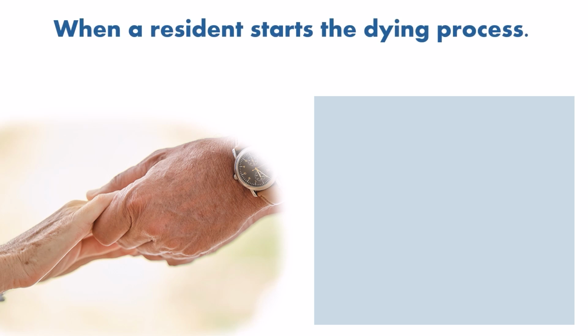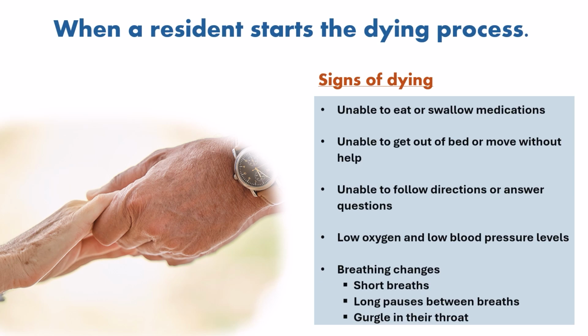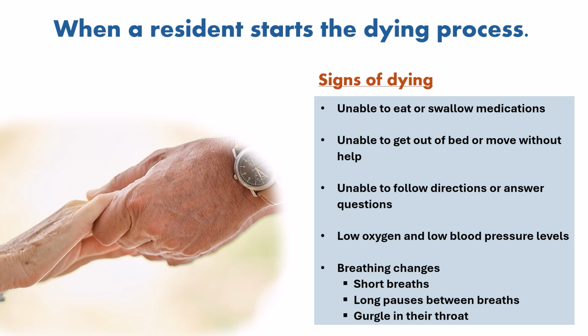When a resident starts the dying process, signs of dying can include unable to eat or swallow medications, unable to get out of bed or move without help, unable to follow directions or answer questions, low oxygen and low blood pressure levels, and breathing changes such as short breaths, long pauses between breaths, and a gurgle in their throat.